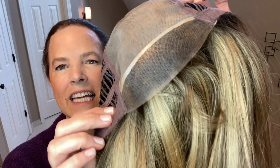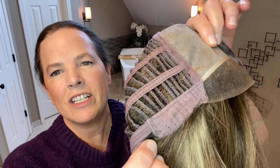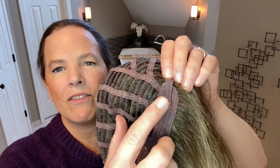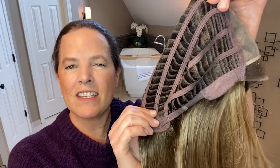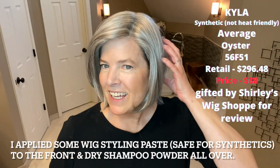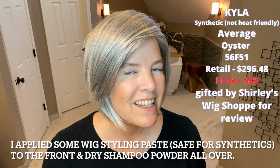Let's go. Here we have that full mono top and lace front, not an extended lace front. Soft ear tabs with metal stays, an extended nape, and Velcro style adjusters. Again, we have open wefting on the sides and in the back, and this creates a nice and stretchy cap. With this pretty little bob, Kyla, and I have her here in Oyster, this pretty gray shade.